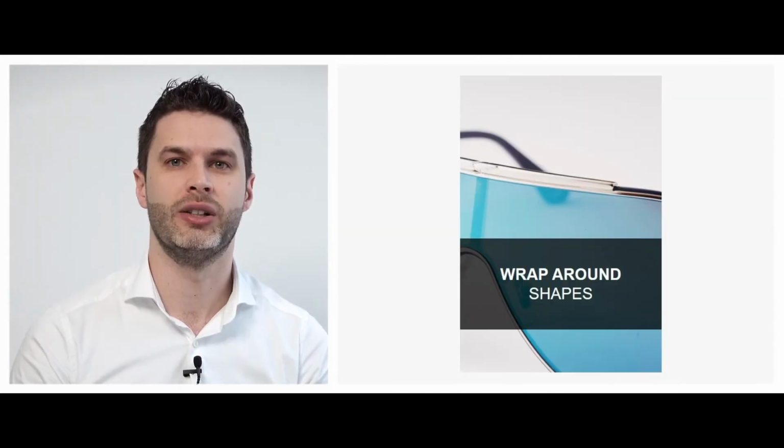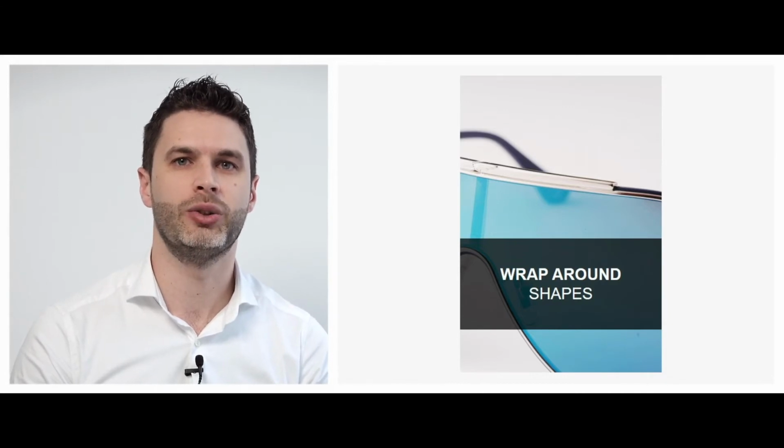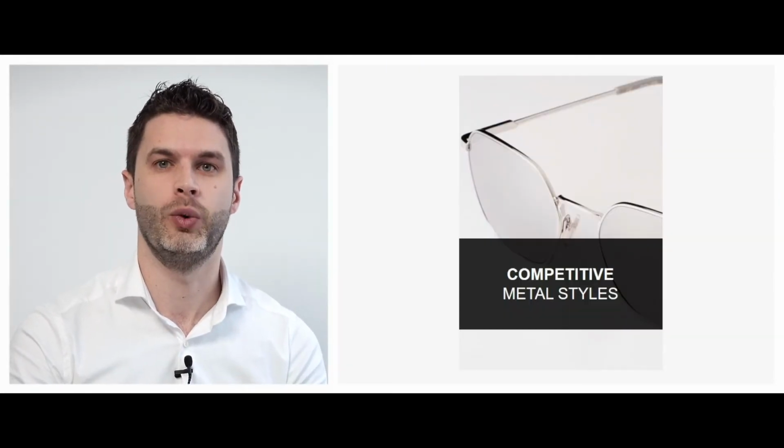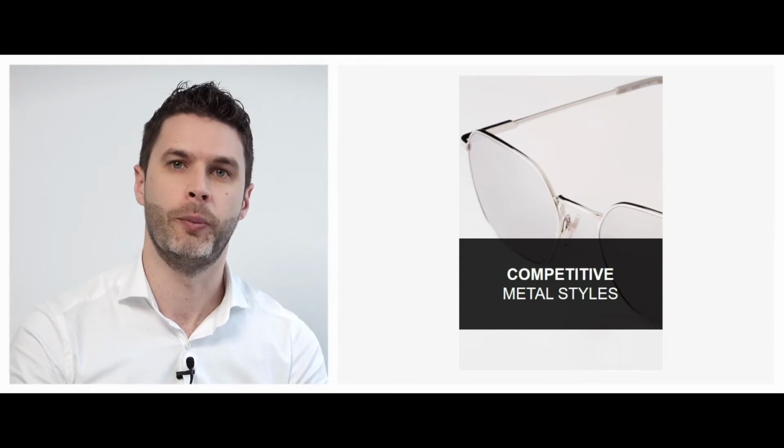Another important theme is the return of wraparound sunglasses, which follows a clear market trend. Wraparound models will be available both inside the Origins family and also within the Heritage Sport cluster. On a more commercial level, a wide selection of competitive metal styles will be available in the entry and low price segment.